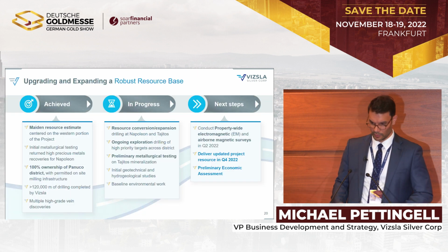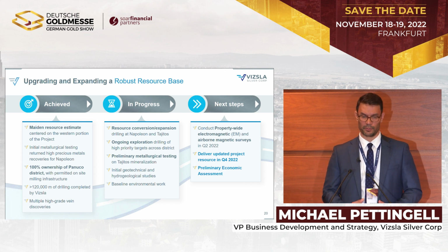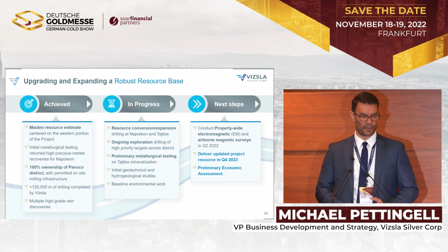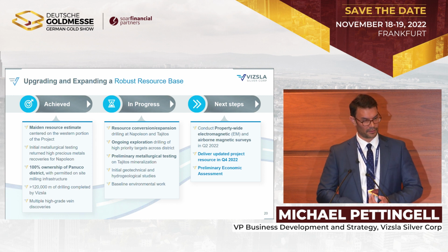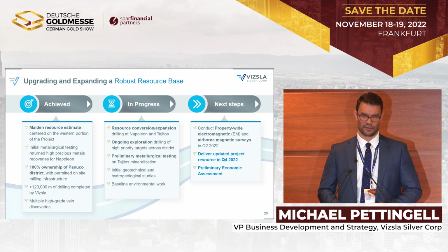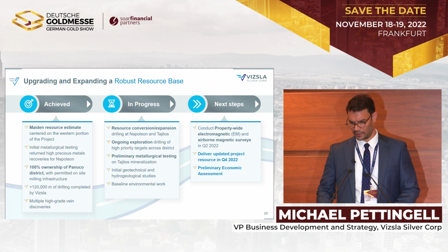So what we've done is we've put out this maiden resource, 106 million ounces on a combined basis. We've completed initial met at Napoleon. Fantastic early numbers, 93 silver, 90 gold. And we have 100% ownership of the district now. We're doing ongoing met at Tajitos. Should have those numbers in a few weeks, and then we'll look to do a follow-up, more optimized study on blending Tajitos and Napoleon. And as we get more information from Copala, we'll factor that in as well.